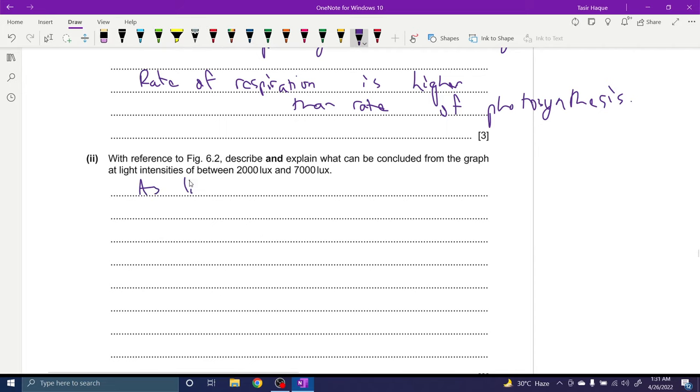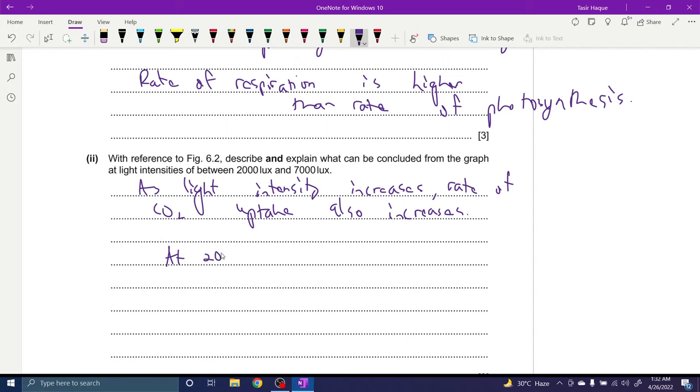So initially, as light intensity increases, rate of CO2 uptake also increases. This is our first point. Then we give a data quote. At 2000 lux, it is at minus 0.2 micromole per meter square per second. At 7000 lux, it's at 6.5 micromole per meter square per second.